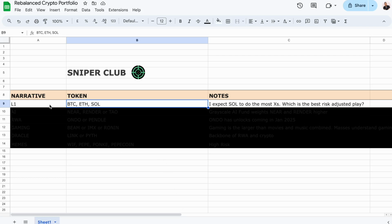On the layer one narrative, I think the core, certainly it'd be a core in most portfolios, and I'd recommend other tokens that you consider: BTC, Bitcoin, ETH, and Solana. Perhaps we can ask the question, what's the best risk-adjusted play in crypto? Can it be ETH? Can it be Solana? Hey, there are good cases for both. Perhaps I think Solana will do the most X's in this bull run. And it's time to buy when you're wondering if we're even going to have a bull run.